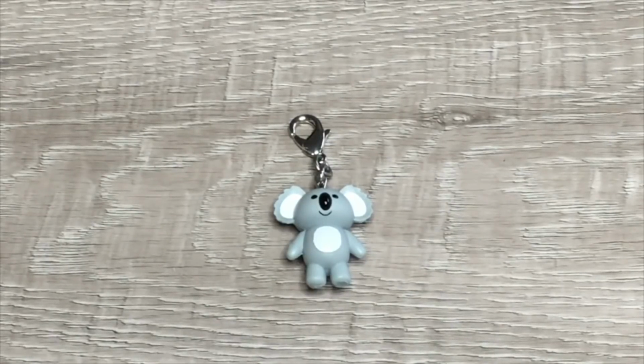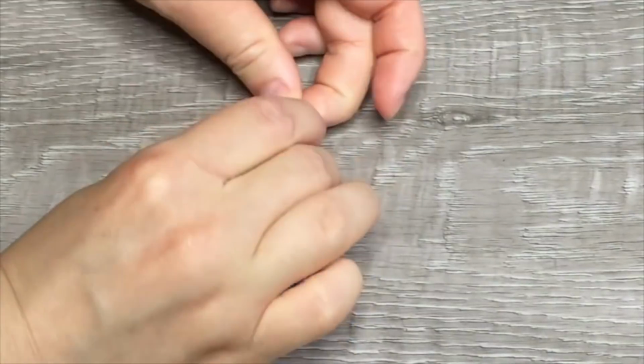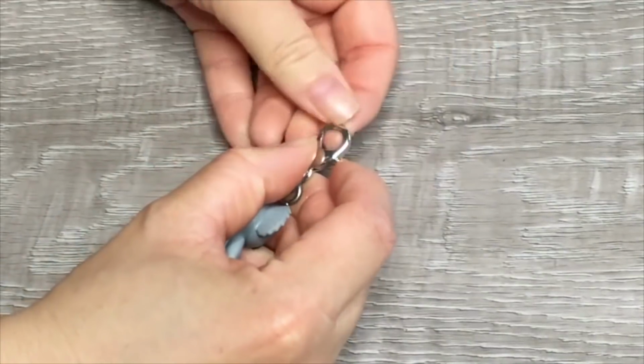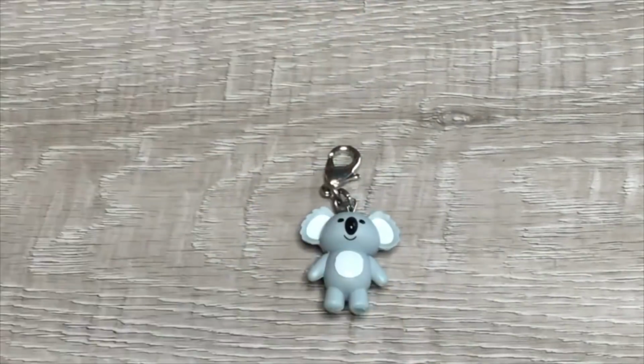My favorite item in the set would definitely have to be the koala keychain. It is so adorable. So it features a tiny little koala, and it's attached to a keychain, and you can go ahead and open and close it so you can attach it to the backpack. And of course you can attach this to your own pencil case if you'd like as well.